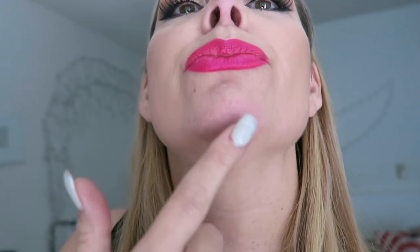So I'm checking in. This has been on for probably about 5 hours, maybe 5.5 hours, and I ate, and you can see maybe just a tad of wear, but after 5 hours, I can't explain how awesome this lipstick is. I'm in love.